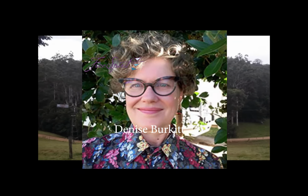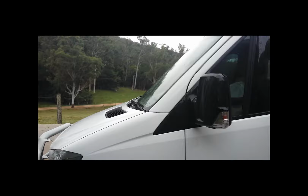Denise Burkitt, who is a fabric designer for FreeSpirit. This is her motorhome. If I call her Neek, that's because she is my cousin. It's a family name.